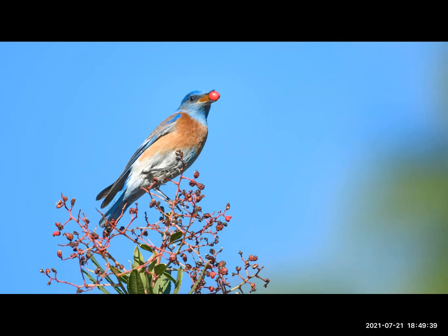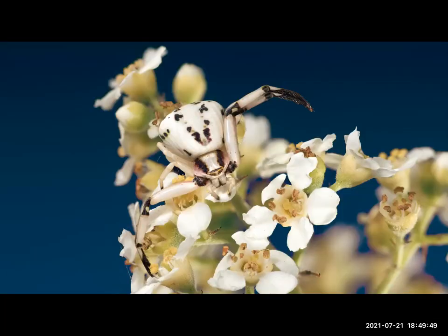When it comes to plants having the ability to support native wildlife, toyon is a keystone species. Not only do birds, like this western bluebird, eat the berries, but the toyon's flowers are great for native pollinators. Clearly, this white-banded crab spider is aware of this as she lies in wait for her next meal.